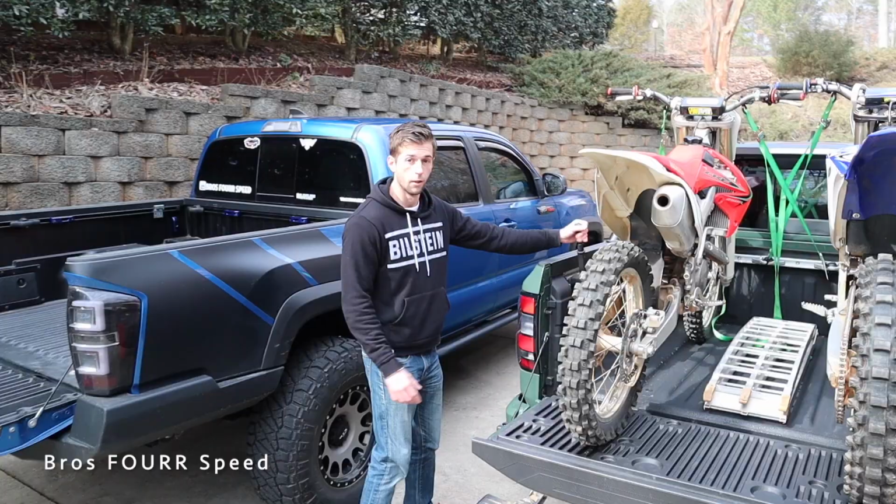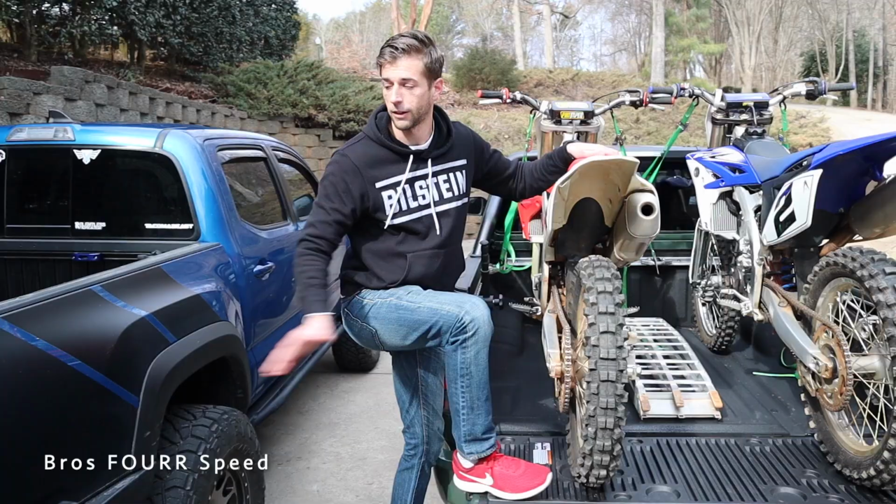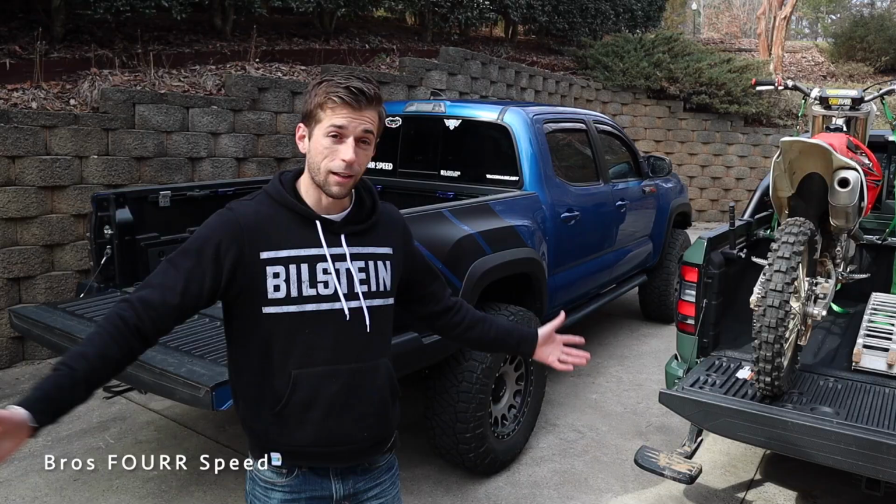However, on the Frontier, we do have these steps, so it just makes it a little bit easier to get in and out, of course. My truck is lifted, so that's a whole different topic. I don't have a step, so you kind of just have to jump into the back. But let's go ahead and move on to round number 2.